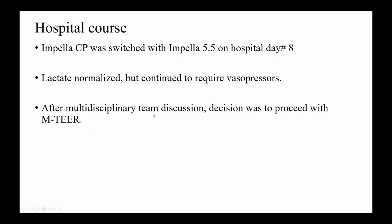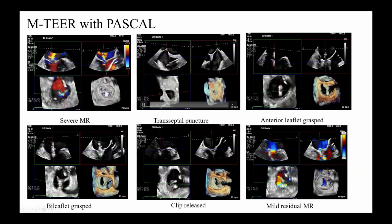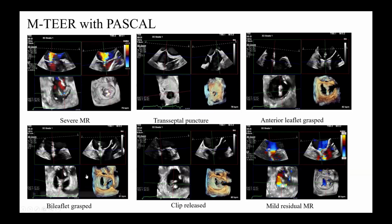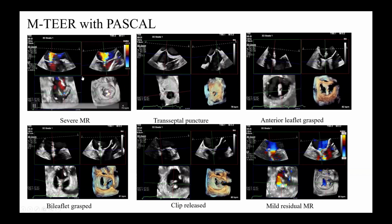Then all the stakeholders came back together to the table to decide, including the CCU, heart failure team, cardiac surgery, and interventional slash structural valve team. The decision was eventually to proceed with a transcatheter edge-to-edge repair, trying to fix his moderate to severe MR, which was primarily responsible for the worsening in his hemodynamic and clinical status. So he eventually got transcatheter edge-to-edge repair using the Pascal device. And here I'm including all the steps of the procedure, which was done almost about 4 weeks after his hospitalization.